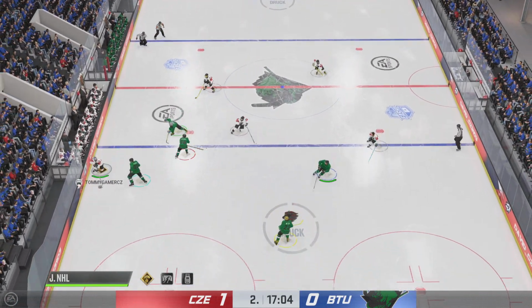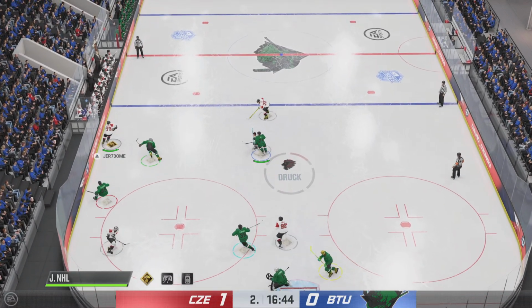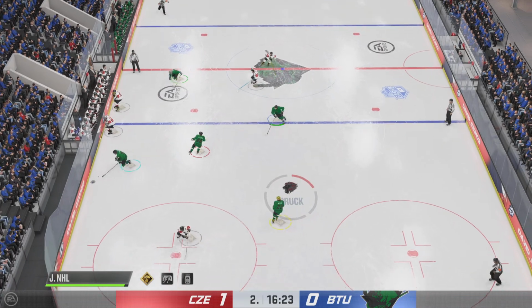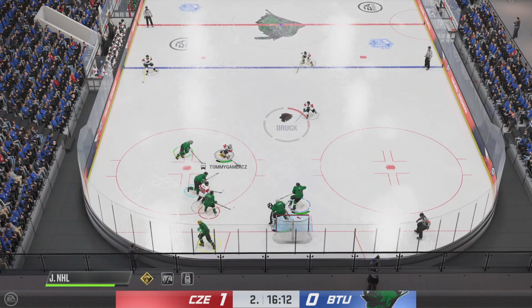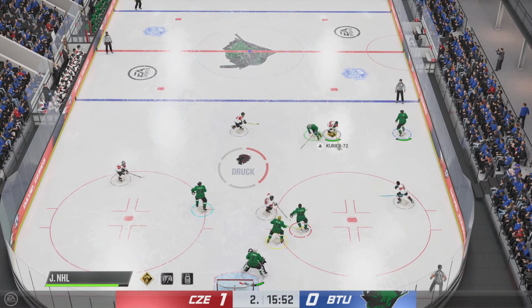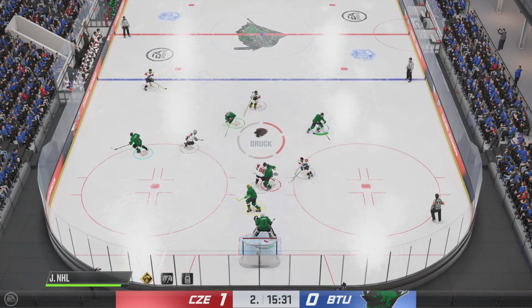Handles the pass at center. Hard hit frees up the puck. Germany's got the puck in their own end. Davos is so dangerous in the O-zone. He got the go-ahead goal earlier, and now he's looking for more. Jabs the puck away. And he slides it quickly to Tommy.